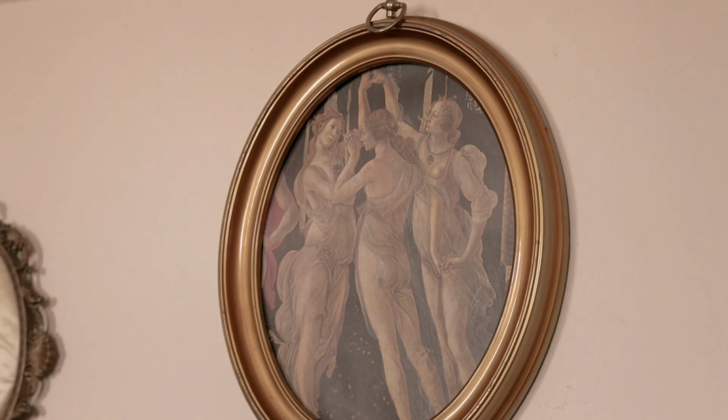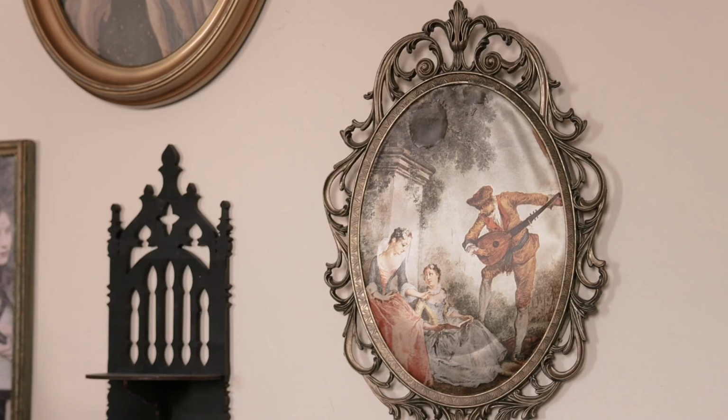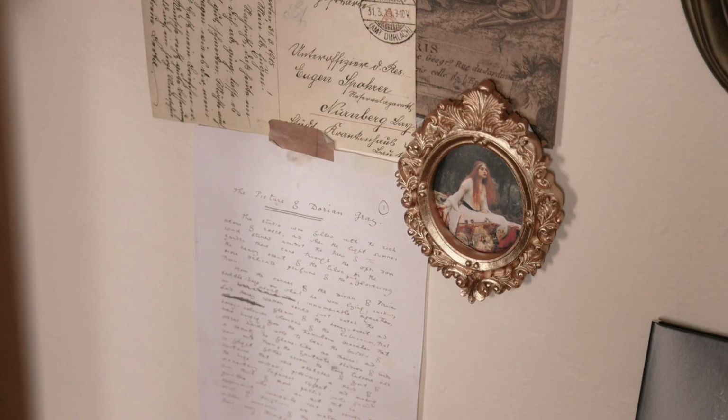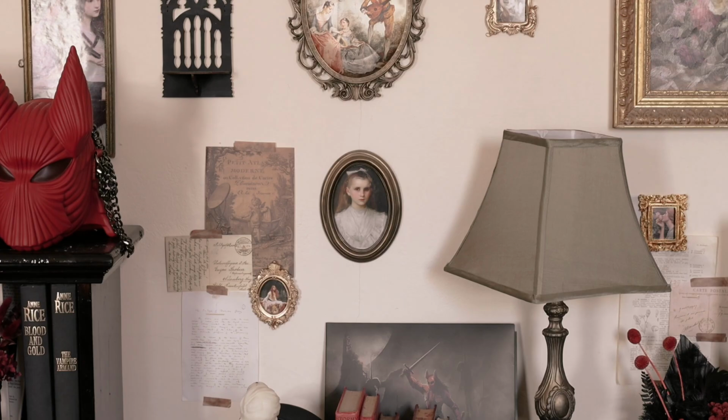Above this, I have a print of a section of the artwork Primavera by Botticelli and another satin ornate frame below. Next to this, I have some more collages with postcards, book pages, and of course some more little prints by Waterhouse.